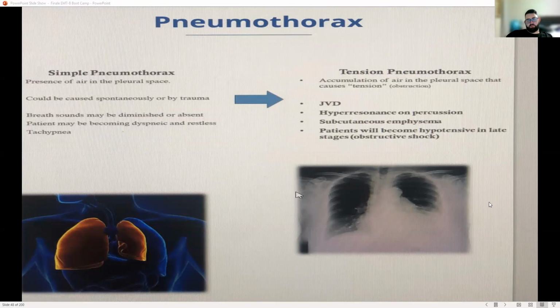Pneumothorax. Pneumo meaning air, thorax, chest. So there's air trapped in the chest. A simple pneumothorax is the presence of air in the pleural space. You have a visceral and parietal pleura. As you breathe in and out, these pleurae will touch and sometimes rub, but they usually reduce friction by having some type of fluid to decrease that friction or resistance. But there is a pleural space between the lungs and the chest wall. So if there's air trapped in there, that's a pneumothorax.